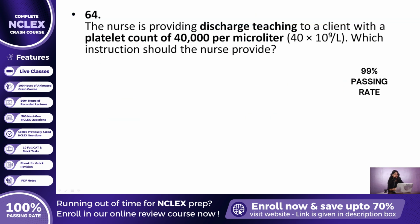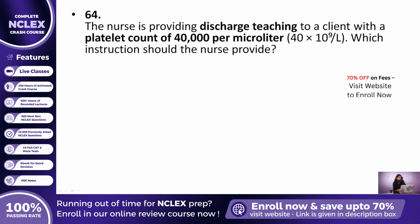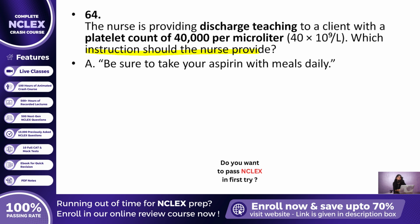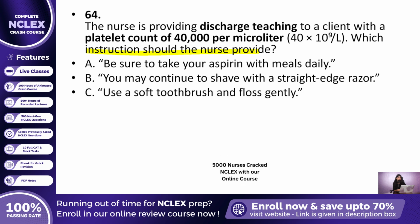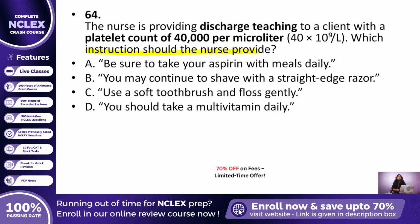The nurse is providing discharge teaching to a client with a platelet count of 40,000 per microliter. That is 40 times 10 to the power of 9 per liter. Which instruction should the nurse provide? Here are the options. Option A, be sure to take your aspirin with meals daily. Option B, you may continue to shave with a straight edge razor. Option C, use a soft toothbrush and floss gently. Option D, you should take a multivitamin daily. The correct option is option C, use a soft toothbrush and floss gently.